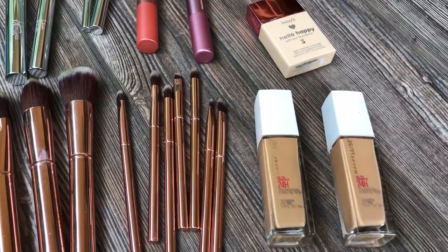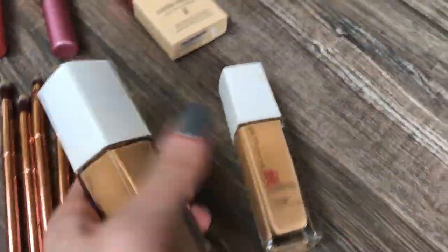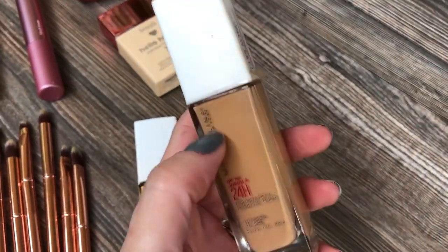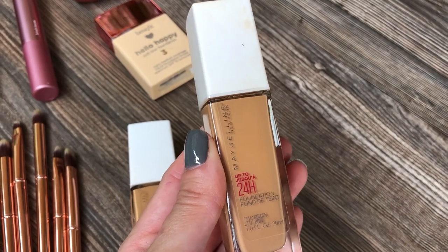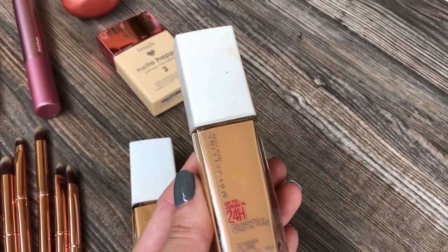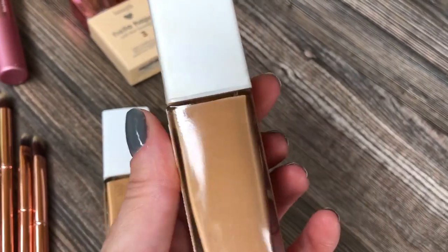Thank you. Okay, we have these two that I rescued. They're so full. Well, maybe at least this much. Now it's hard to tell because they've been laying down. This Maybelline 24 hour, what's it called? It's a very popular foundation. What's it called? The Super Stay. Super Stay in, do I know?